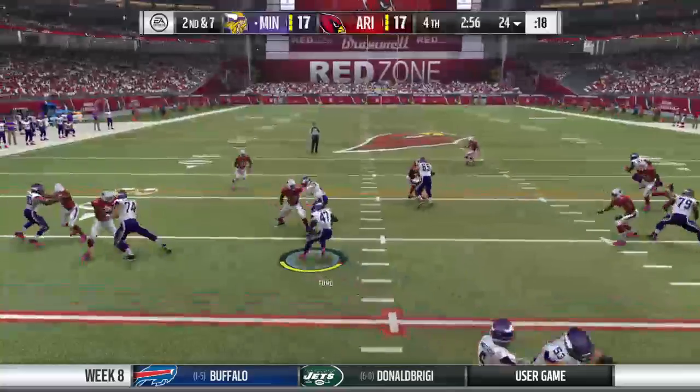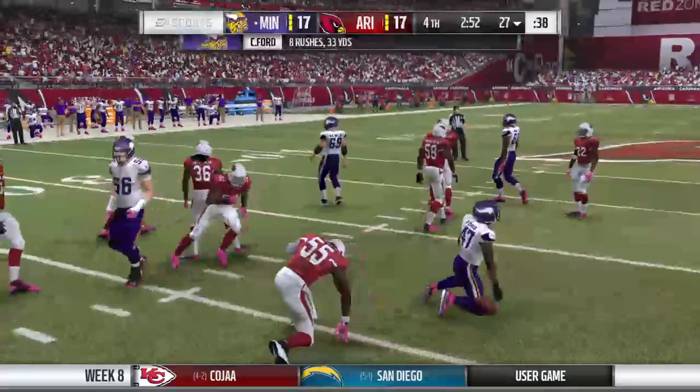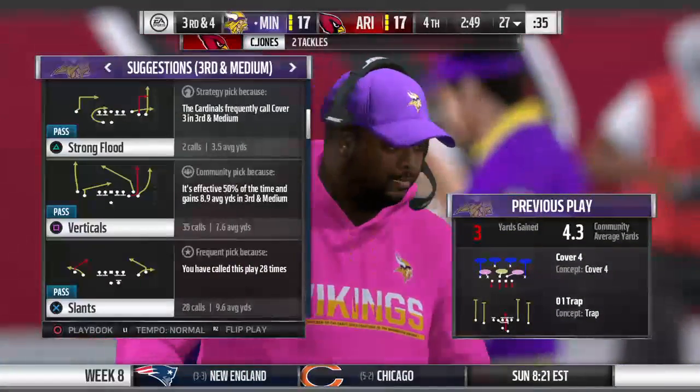They'll run it now out of the gun. And he'll fight forward to about the 27-yard line. 3 yards on the pickup. That's going to set up an interesting 3rd and about 4 to go.